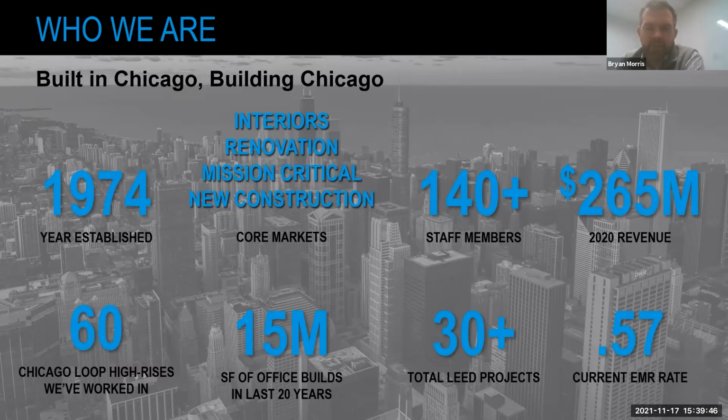Staff, we're sitting just north of 140. We're higher now than pre-pandemic levels, so things have come back full force, and we have a very positive outlook on where things are going. In 2020, we did 265 million, within about a 30 to 50 mile radius of the Chicagoland area. This year we should be pretty close to that, but looking ahead, we've got some positive outlooks, and we're hoping to be north of 300 million for 2022, just looking at some of the backlog on the horizon.